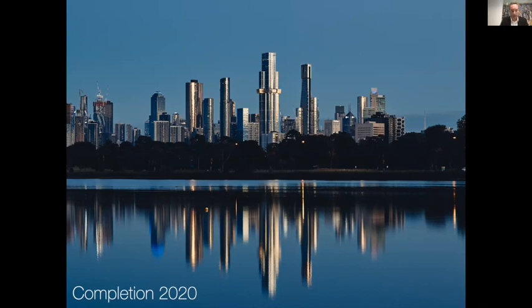I strongly believe that once this pandemic is over, cities will take their rightful place as the engine rooms of our society when it comes to innovation and thinking and culture. I think, watch this space. I think cities aren't done yet.